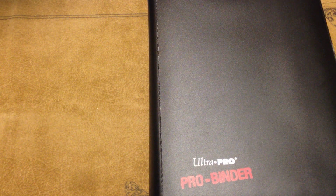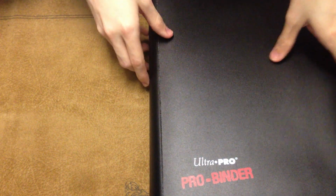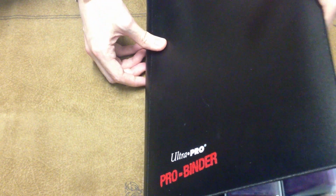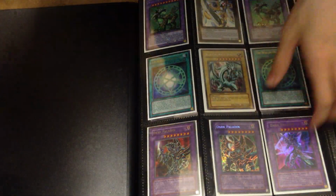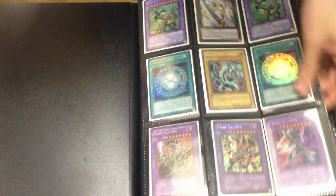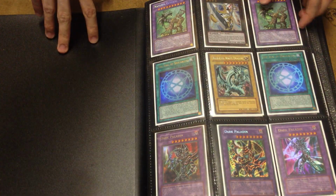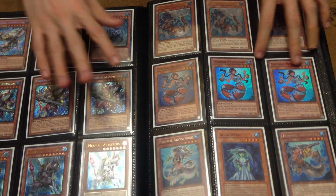This is the main Dex binder. This is where I keep all of my kind of competitive decks, the decks which I think I'm going to play a lot. And I believe it should still be full. There might be a couple of decks which are out or in the works at the moment. Yeah, there's a couple. But we're going to get into this, and I hope the glare isn't that bad in this Ultra Pro binder, because I really don't like Ultra Pro binders. I prefer Monster binders, but I take what I get.